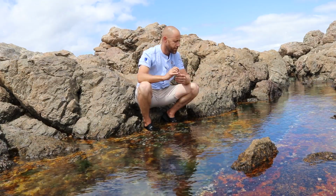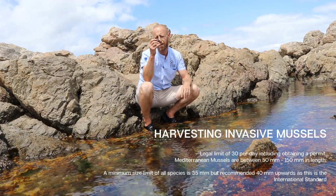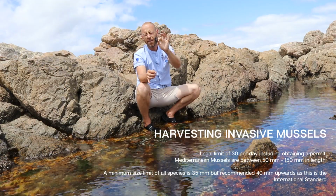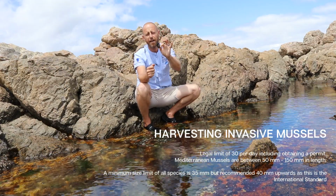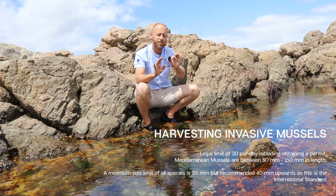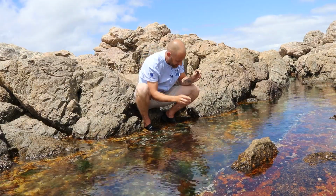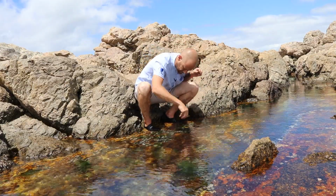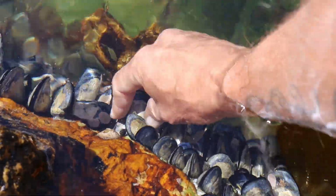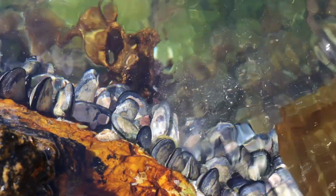These mussels get huge, and the way that you harvest them, you notice they've got this little beard at the bottom, and that beard is attached to the coral rock like that. A lot of people do it wrong: they take a spade or a shovel or a trowel and pry them off the rocks, which actually damages the rocks and the coral and the ecosystem around it. The best thing to do is to take your hand and put it inside, and you just give it a twist once and twice, and it'll pop off.